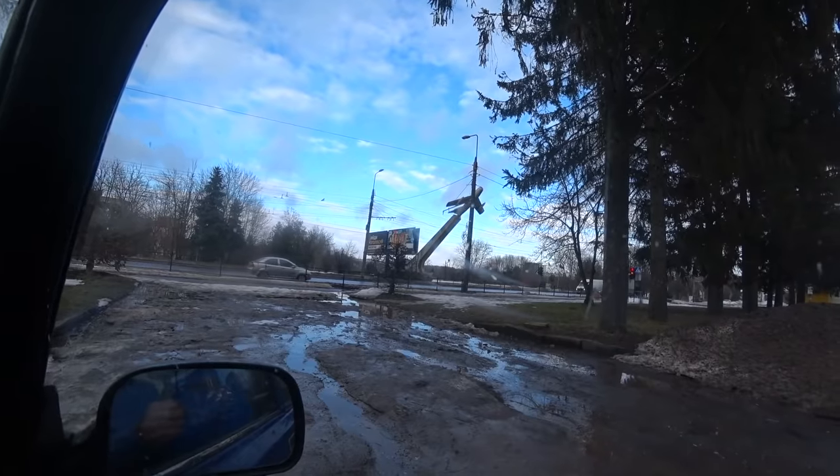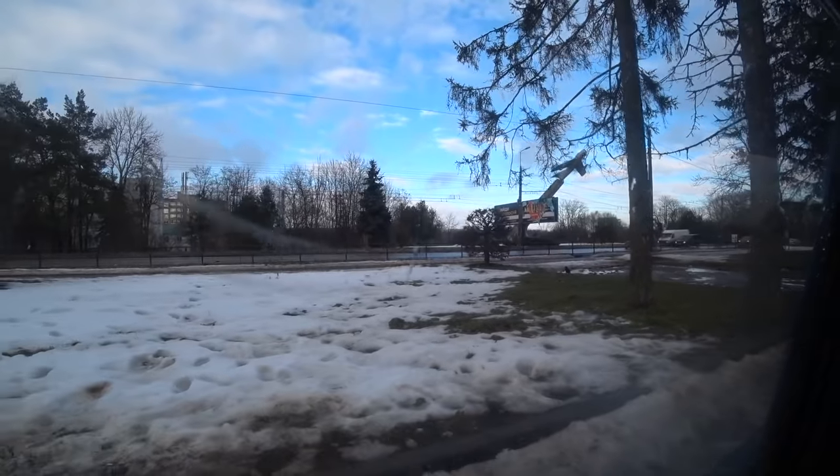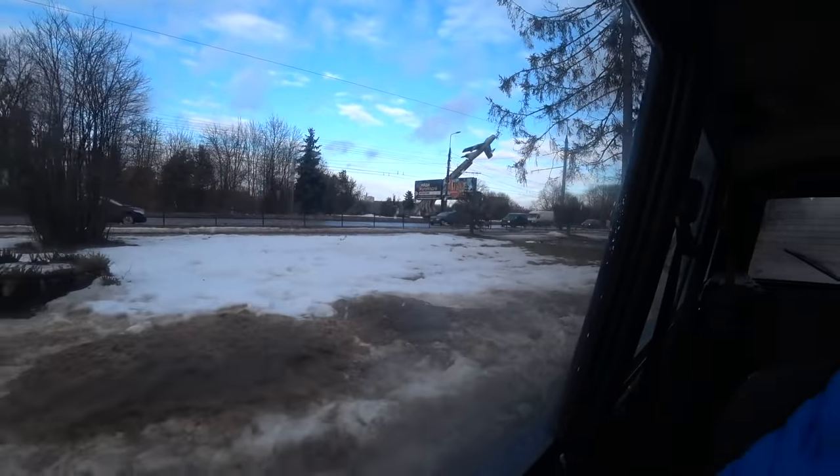Well, there's a bloody huge MiG on the end of a plinth over there. Check it out. Welcome to the provinces. That's epic. But we are now off to Odessa. Odessa mama. Let's go for it. Not in the Жигули. We're going to the train station.